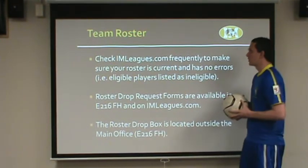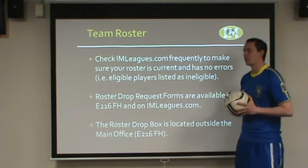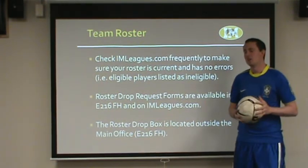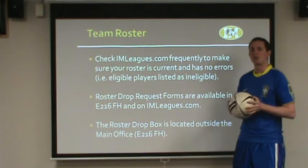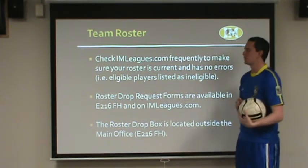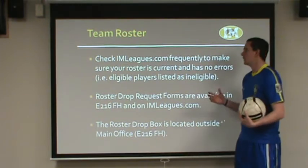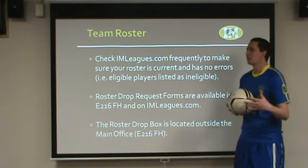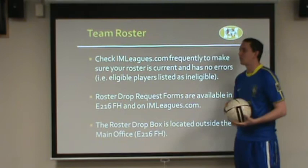Still going with team roster a little bit, make sure as team captain you check IMLeagues.com frequently to make sure that everybody on your roster is eligible, everybody that's supposed to be there is there, things like that. It is your responsibility as team captain to ensure that everything's on the up and up with your roster. If you take a look at it and you see something's messed up or isn't how it should be, you can contact us. There are situations in which staff members or somebody that was eligible at the beginning of the season changes status with the university, drops classes, something happens, and they are no longer eligible. So make sure you're checking that frequently.